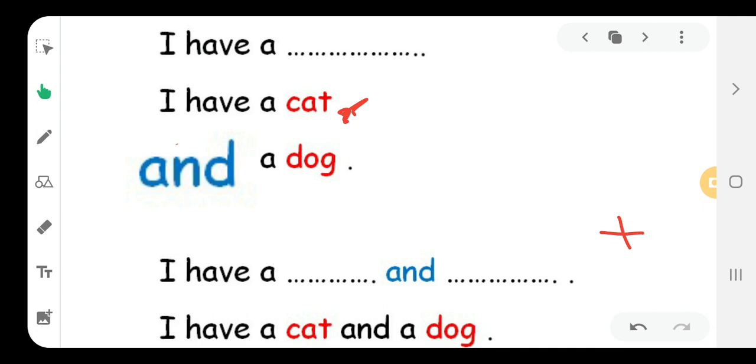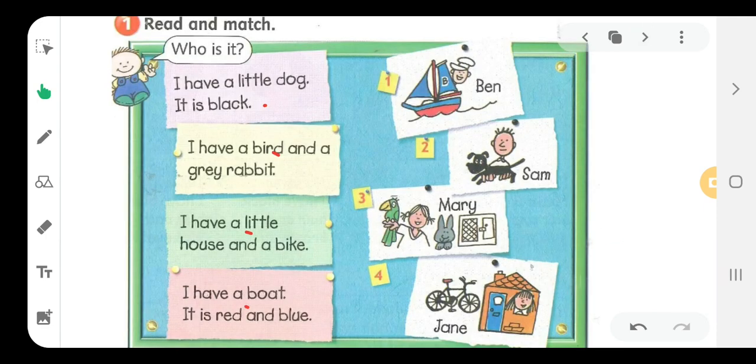Now mom, open your book to page 37 and pick up your pencil to point and write. Hurry up, mom, hurry up.